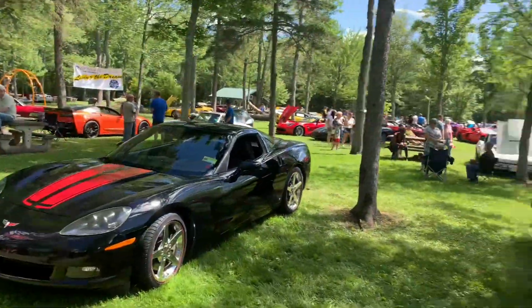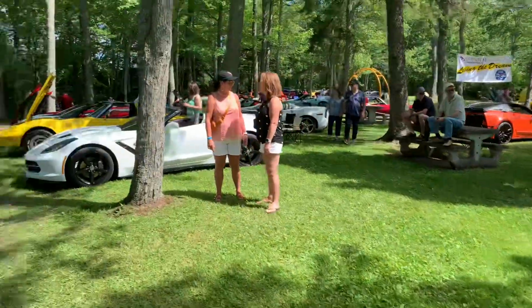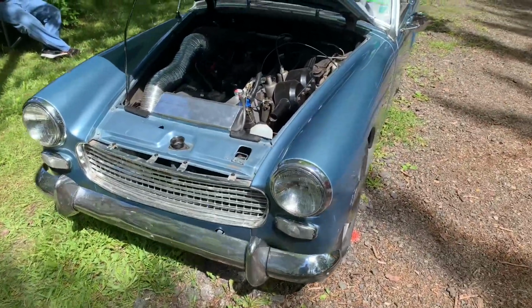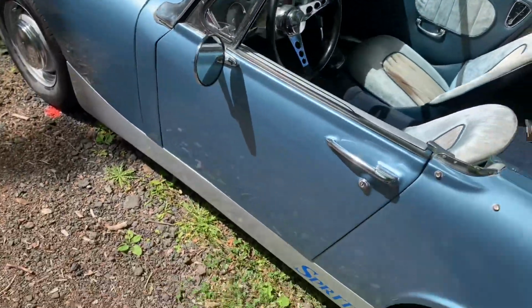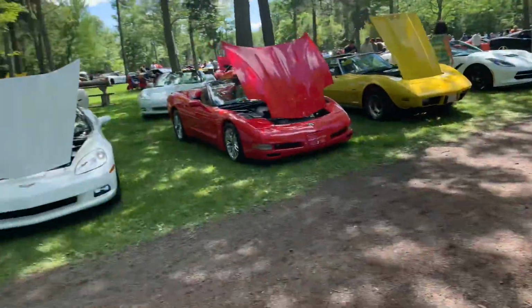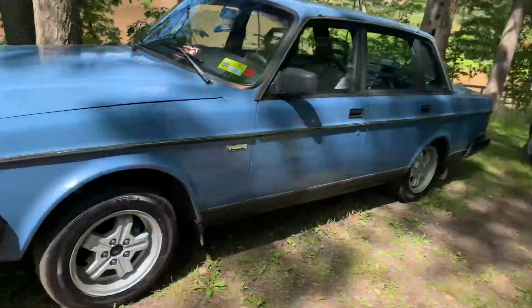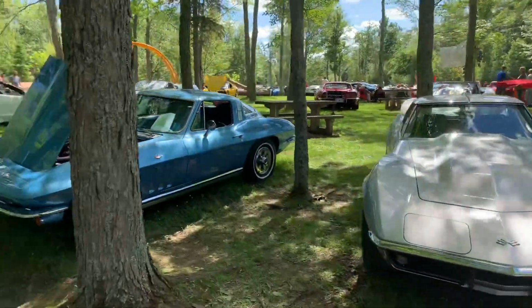When you get to the upper part of the park, we got lots of Corvettes. Lots and lots of Corvettes, but this one's more my speed. This is restored? Somewhat restored. 66 Austin Healey. A couple of Miatas and a Volvo. But if you like Corvettes, this is the part of the park you want to be in.